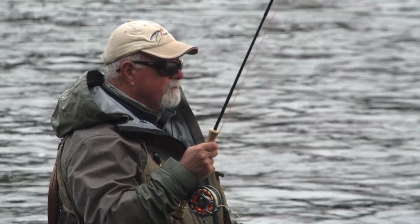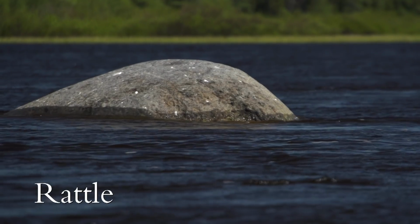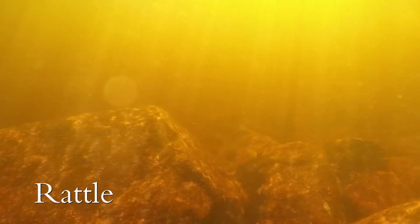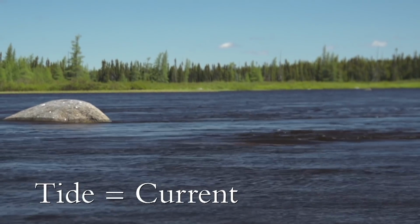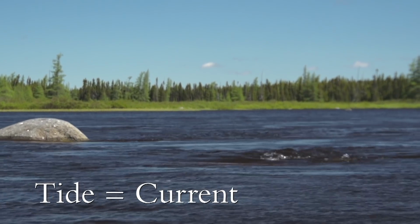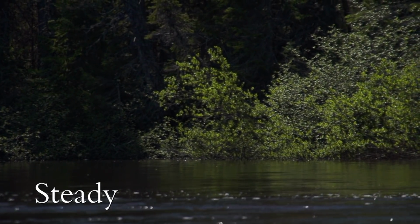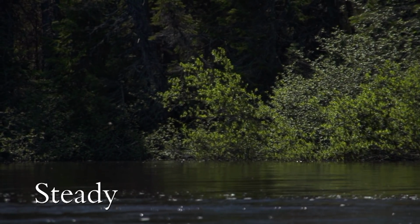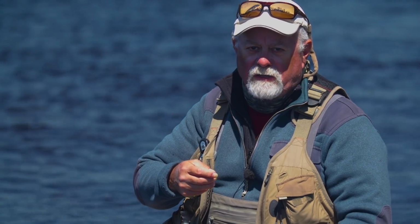There's terminology that you should know when coming to Labrador in order to understand what your guides are telling you. First is a rattle. A rattle is a large section of the river that has large boulders and a lot of small boulders beneath the surface. The next thing that you got to know is tide. Tide is actually the current speed. They'll say go fish in the fast tide or fish in the slow tide. And that just means the speed of the current. And then the third thing is a steady. A steady is steady flowing water with no visual markings. It's just one flow of water. So if you remember those three terms, you'll know what your guide is telling you.